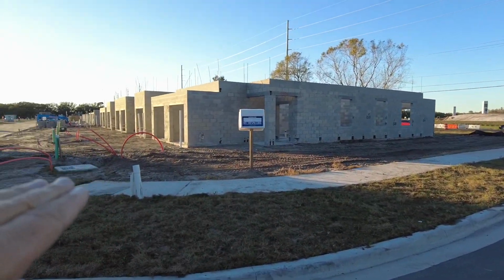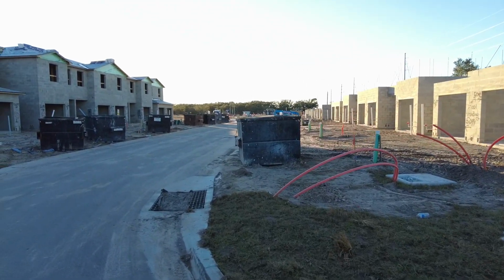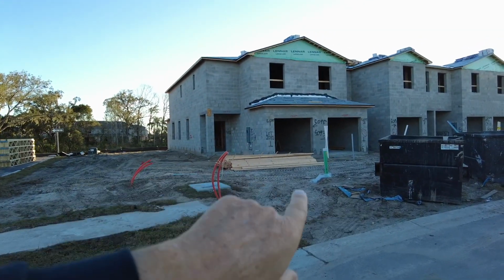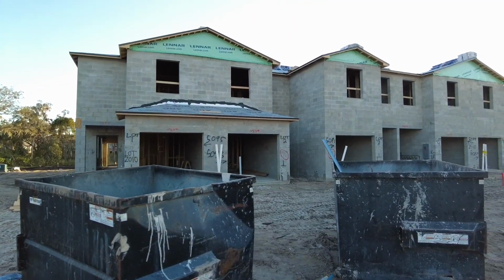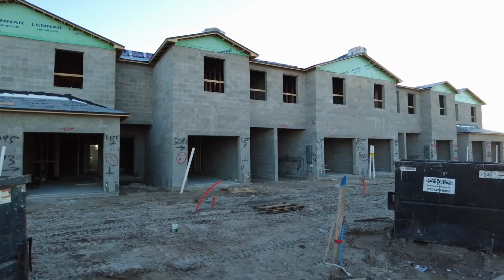But here's the bottom story of the homes they're building, and this was a vacant lot. And I'll show you the before pictures. But here's the townhomes right here. They're really well built, of course. In Lennar, they go up to the second story. They just started doing that. Usually D.R. Horton does that. But that's what you want. Block it, insulates it really well to the second story.